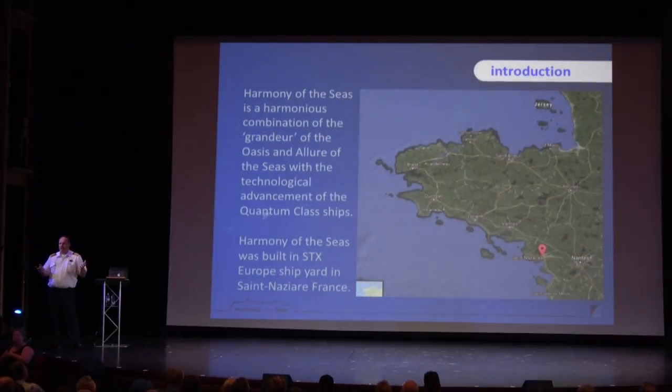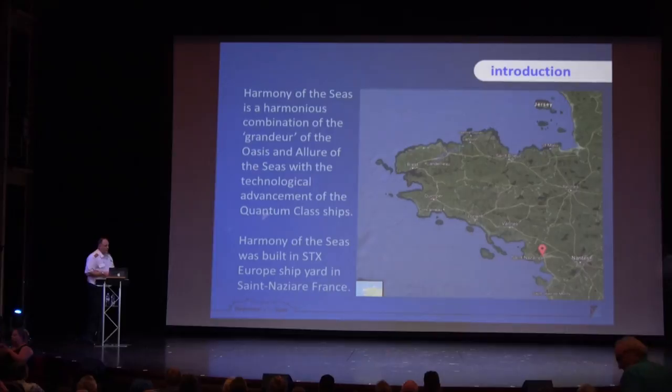2009. We were built in Saint-Nazaire on the west coast of France, and our two sister ships before us were the Oasis and the Allure that came out in 2009 and 2010. When we started to build the Harmony in Saint-Nazaire, the yard was pretty much a cold yard. They had nothing really going on. The previous cruise ship delivery they had was delivered in 2010. So it was a startup of a lot of things.